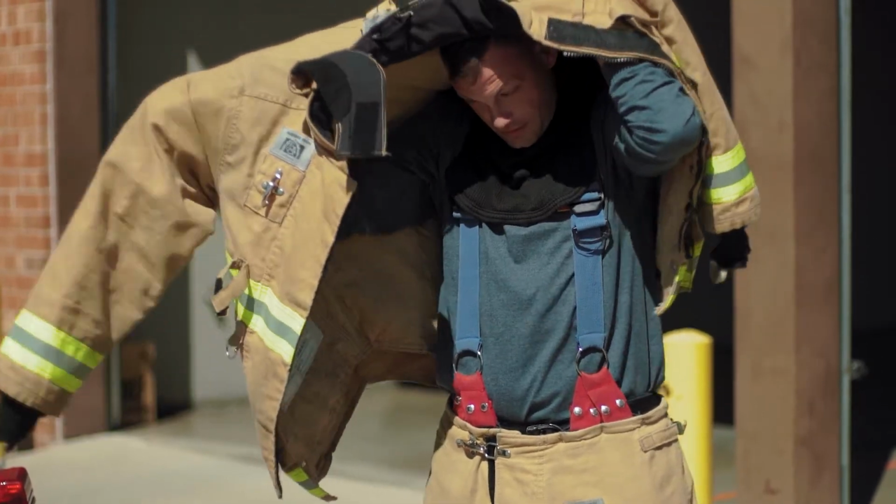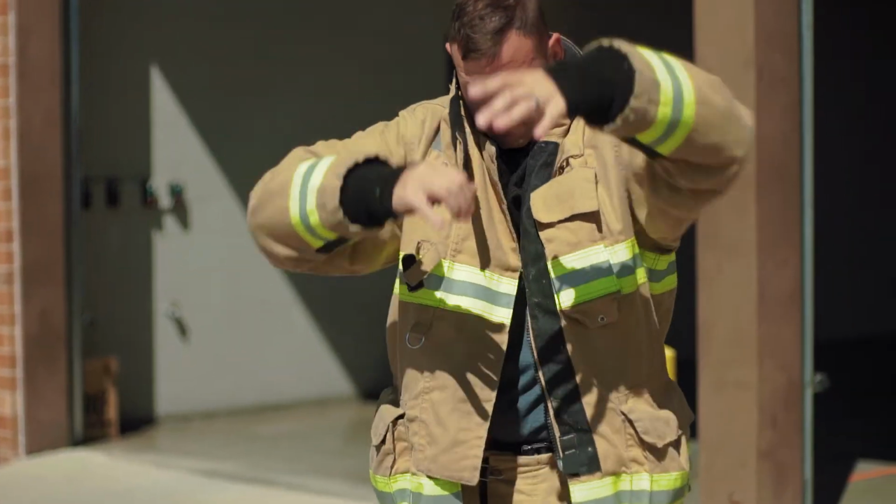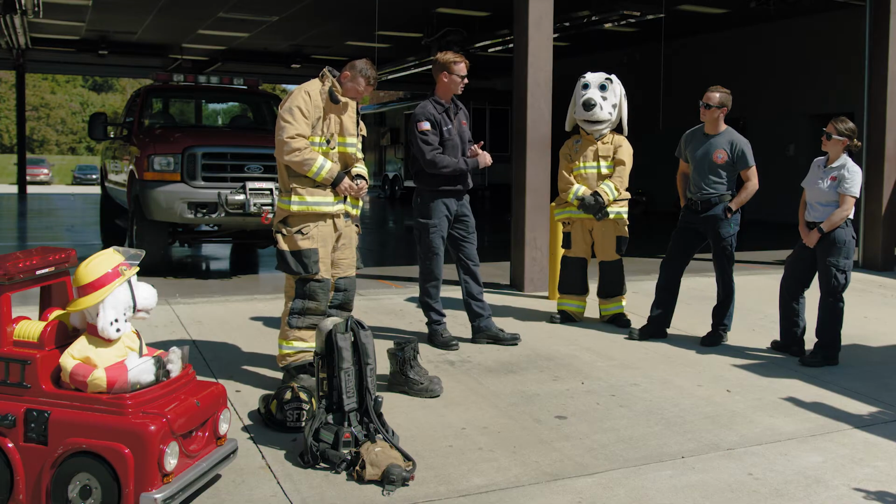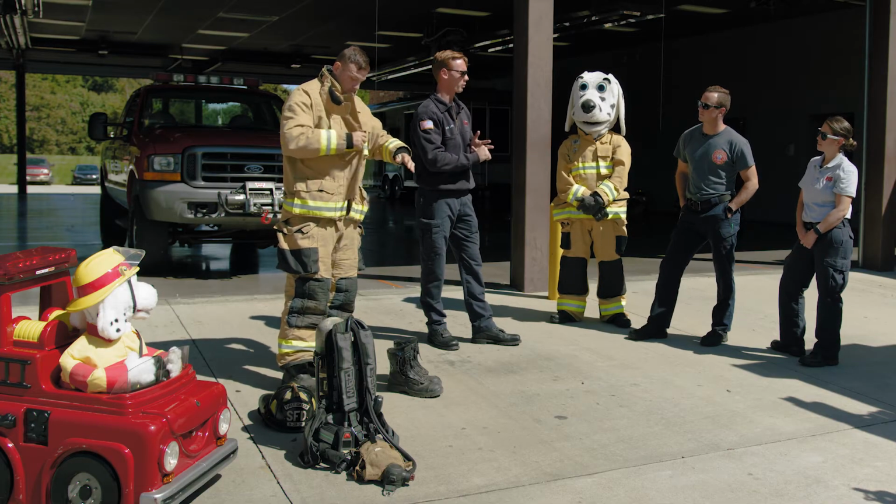Wow, that coat looks heavy. Yep, this coat right here has got 3 layers. It's going to protect Dustin from moisture, heat, and any type of sharp or rough objects.